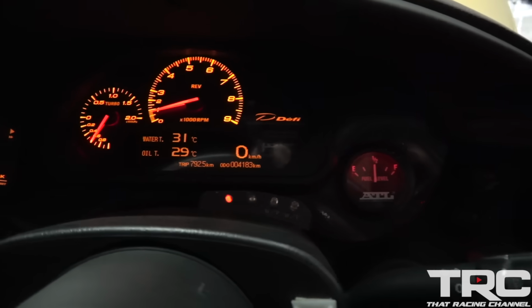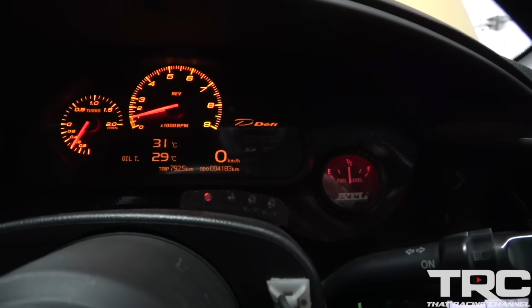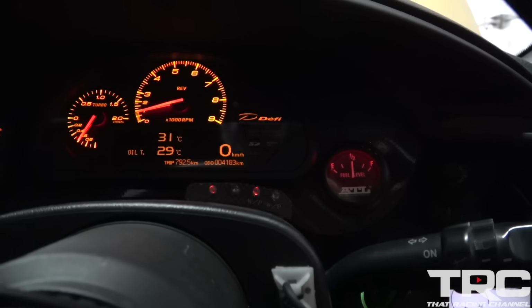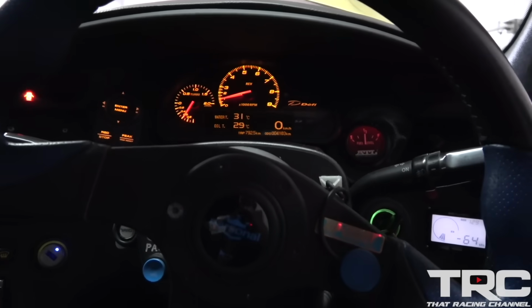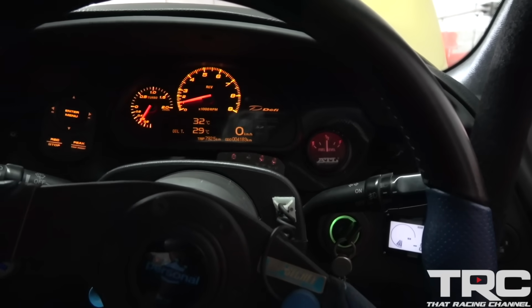Sweet. So this is like a DEFI gauge cluster here. DEFI gauge cluster's got 4,183 kilometers. Now we're not exactly sure if that's how much the build has, but that's not too high at all. Right. We're hoping that that's what it is. Oh yeah. It's so badass.